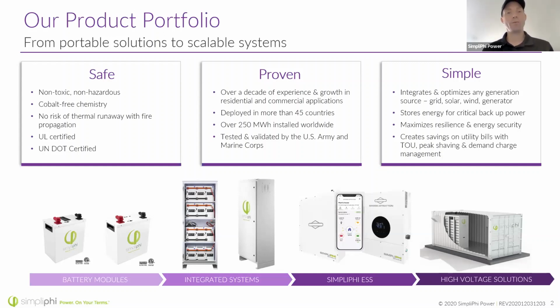So we have a history with them in our early days, 2011, of providing solutions for the military and going through stringent testing with them. We offer simple solutions. So one of the ideas behind our batteries is that they're very simple to install. The Phi battery is a great drop-in lead acid replacement. And our batteries are there to provide customers with the opportunity to control their energy needs and be able to provide backup power.